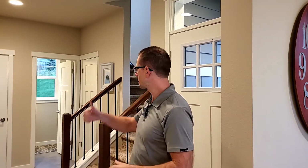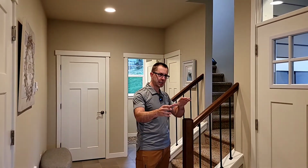Well, welcome to the inside of the Mountain View home. You come into the entry, and the way the traffic pattern works is you come in off the garage, you can go upstairs, or we can go into the great room. Let's go ahead and focus on the entry a little bit. As we come in, you can see the open stairs here. That allows natural light to filter through. It just leads to a more spacious feeling.